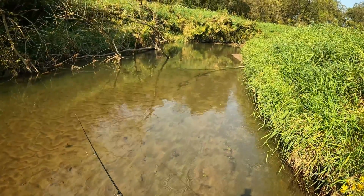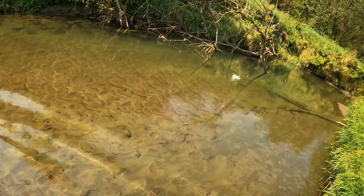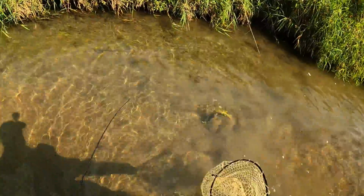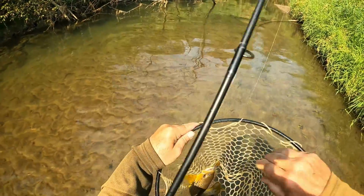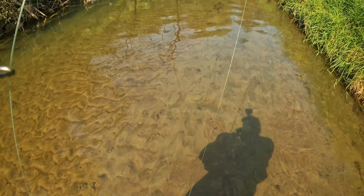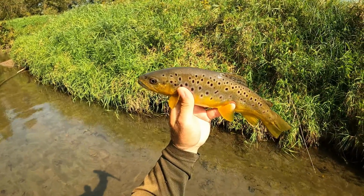There's a better one there to start. There's a big hole. There's a nice brown. Timber crusher again. Super yellow bellied 13 incher. Get my hand wet. Yeah, super fat yellow bellied 13 inch brown. Yeah, nice, beautiful fish.